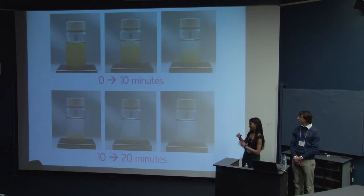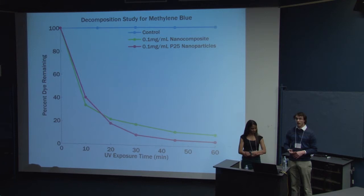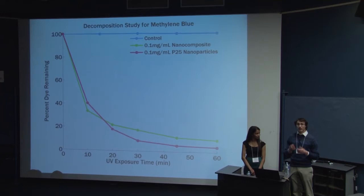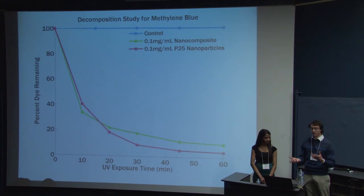So the other results we're going to show you here today are the actual photo decomposition of organic contaminants using our nanocomposite. In order to assess this, we used methylene blue. That's an organic dye. It's a rather large organic molecule, which has a bright blue color. We can assess its destruction by looking at its color before treatment and after treatment and determining the concentration that's remaining in the solution. Using our nanocomposite, we're able to reduce a concentration of 5 milligrams per liter methylene blue from 100% concentration down to between 90 and 95% degradation within 60 minutes.